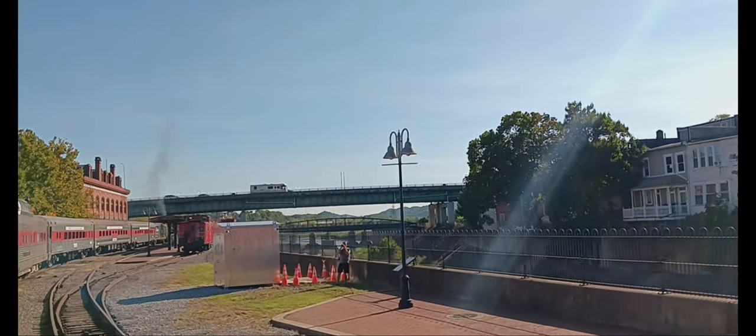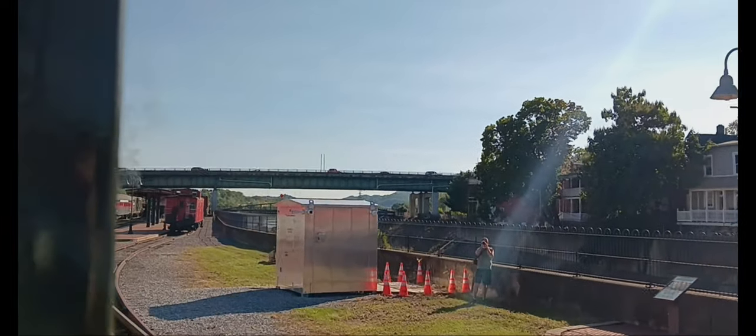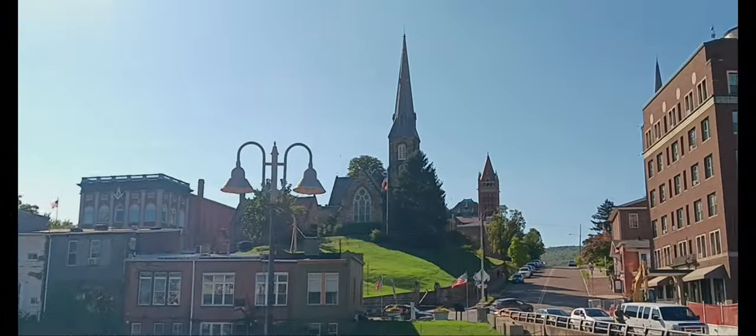Well, we made it back to Cumberland, and we're arriving at the train station now. There's the church up there.